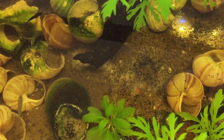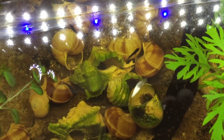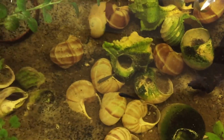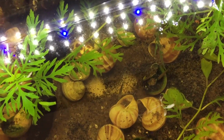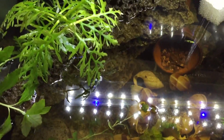Even though I gave it a good gravel vacuuming, there's only so much you can do when you have this fine sand. You can only vacuum so much, or you vacuum all your sand away too. I trimmed the plants a bunch. You can see I took out a huge handful. It was like this whole section piled, like a nice pile of plant material. But I left most of it in there actually.